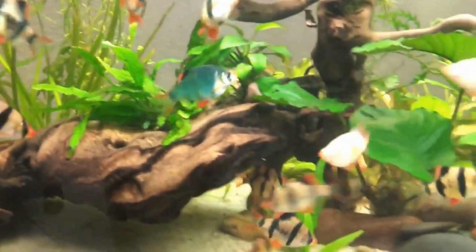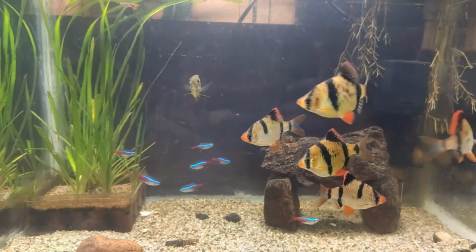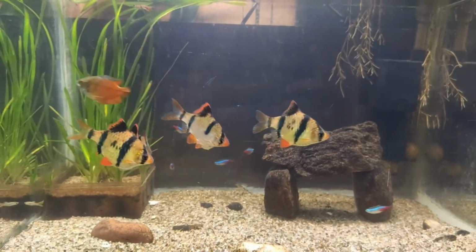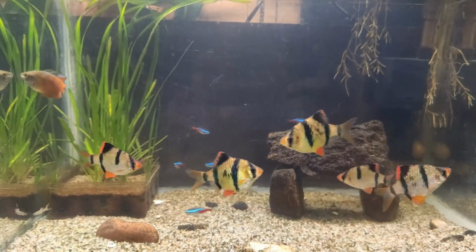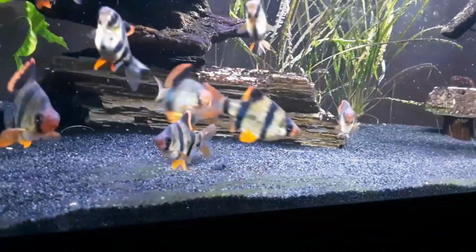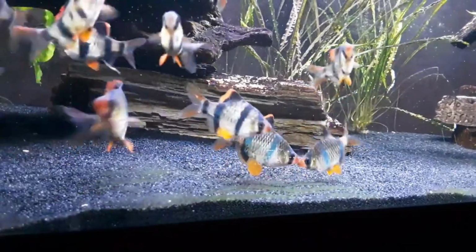Tiger barbs have a deep, rounded orange body with vertical black stripes. They have high backs and pointy heads with a base color that is either golden yellow or reddish. The body's overall markings are a vivid orange color. They can reach lengths of around 2.5 to 3 inches. Tiger barbs' growth rate is significantly influenced by the fish's diet and tank conditions.